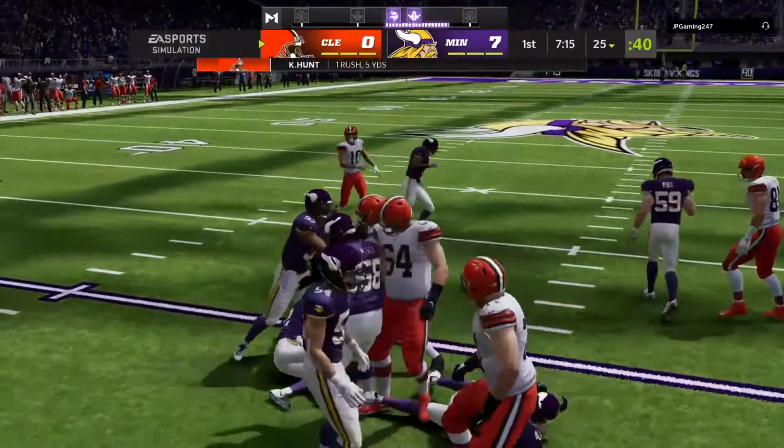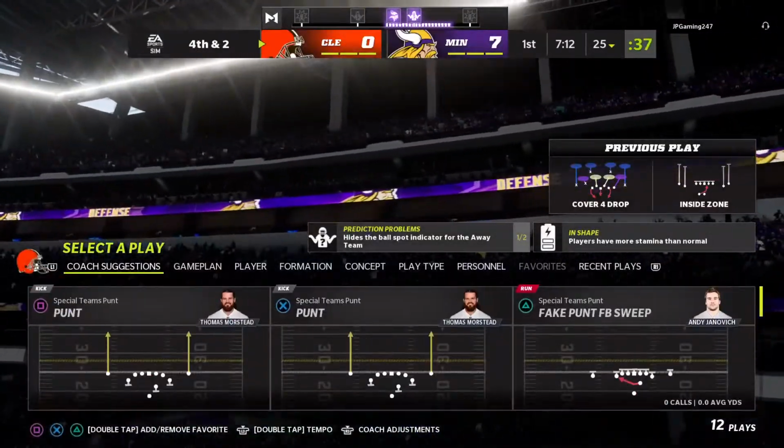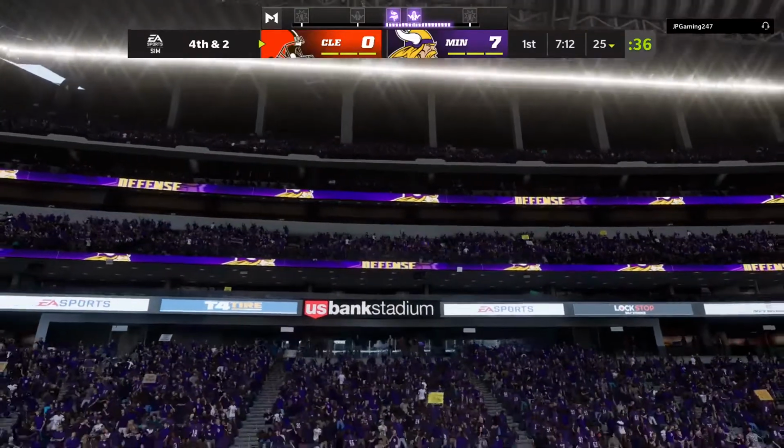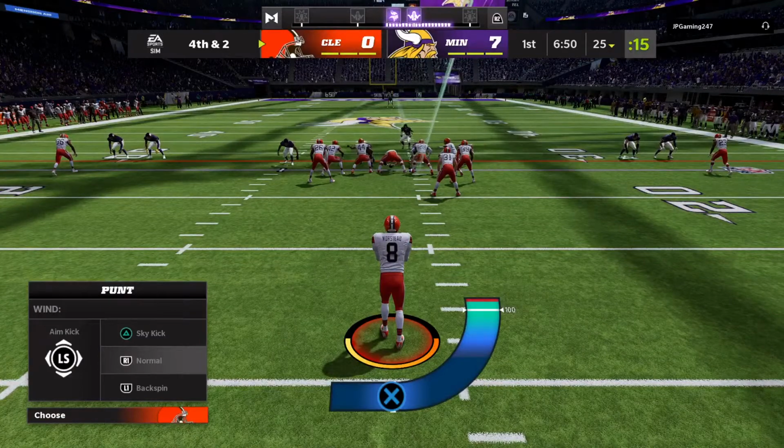Bulldozes past him, and he will get him down a couple yards shy of the 1st down marker. A nice tackle coming up from his free safety spot. 5 yards, and that means they come up short as they're going to have to punt here on the opening drive.